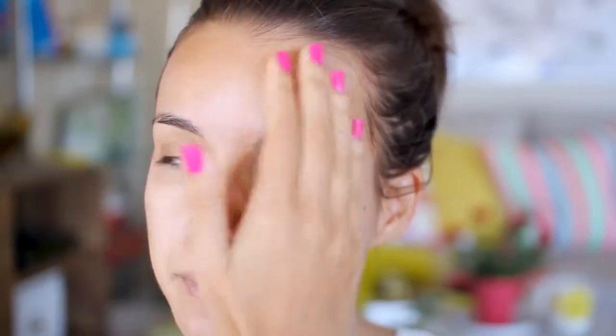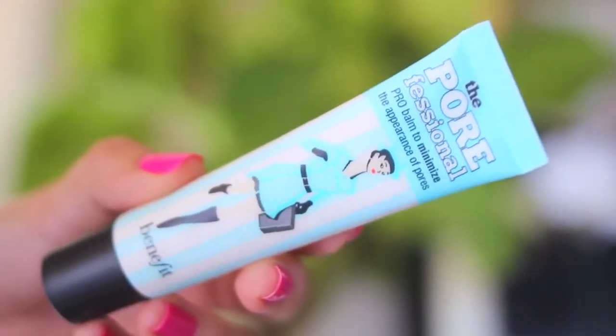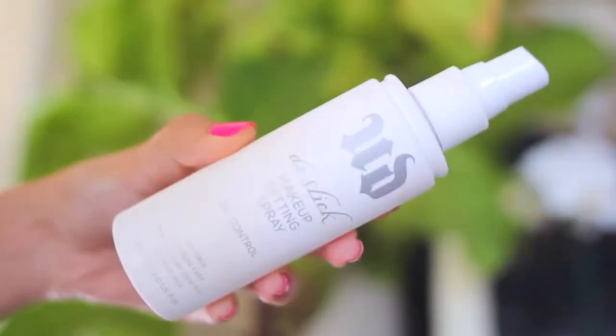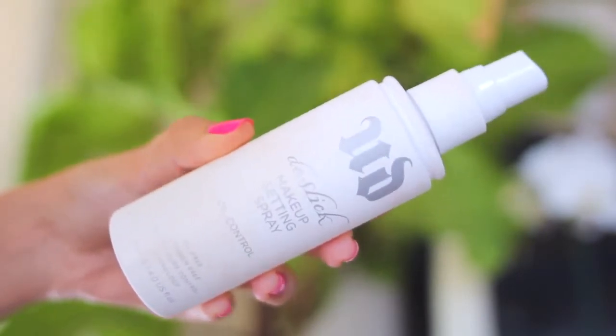Then it's time for primer, and I'm going to be using the Benefit The Professional as always because you guys know I love this stuff. It hides your pores and it works really well. And you can probably tell that I'm really into prepping my skin, but it makes such a huge difference. Trust me, guys. Another thing that I love using is the Urban Decay De-Slick Makeup Setting Spray.